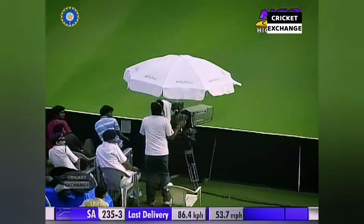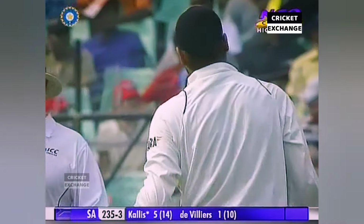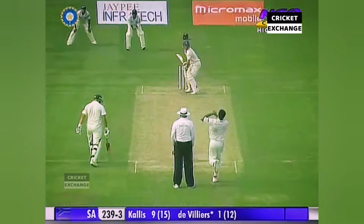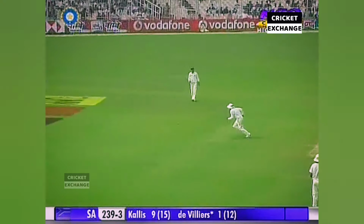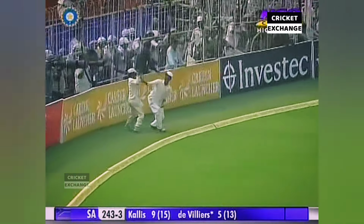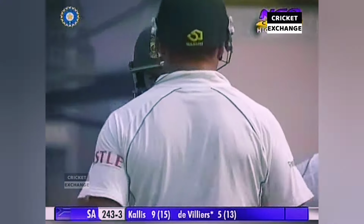Good use of his feet. First real aggressive shot from Kallis. 239 for three. Lovely timing. No one in the deep. And a boundary for the taking. That'll make him feel good.